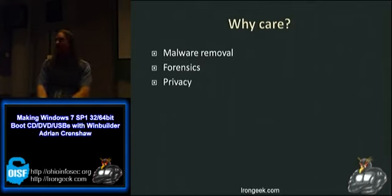Privacy. Sometimes you don't want to leave a record. And if you're booting from read-only media, well, you're not going to leave a record on that. The only record you're going to leave is in memory, and as long as the machine gets shut down and stays off for a few seconds, you're good to go. So for privacy, these bootable devices are quite handy, especially if you're using someone else's machine.